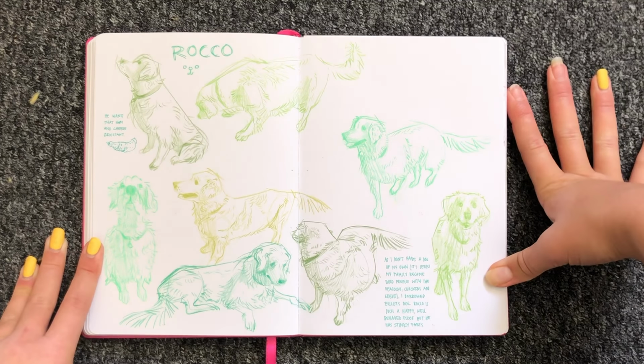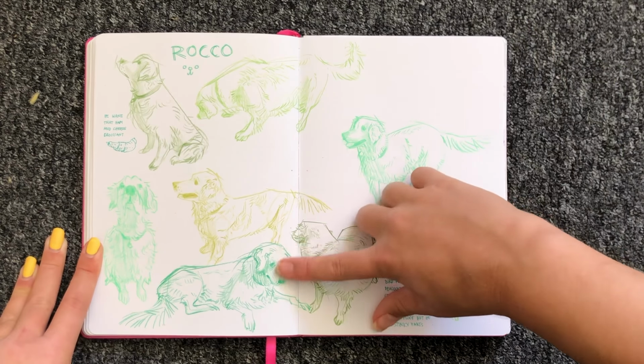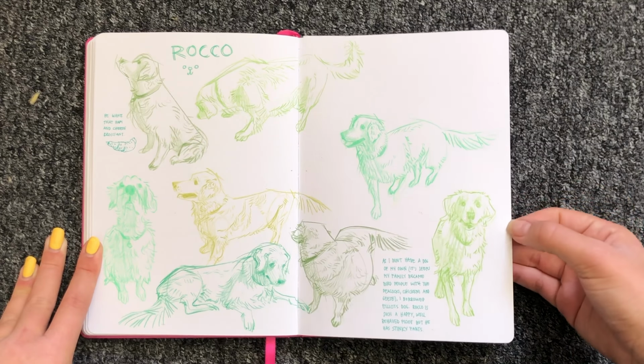Then this is a dog of a friend of mine. It's a really sweet, well-behaved dog, and it just has such a sweet face. And I'm not even a big dog person, but a real cutie pie right here.